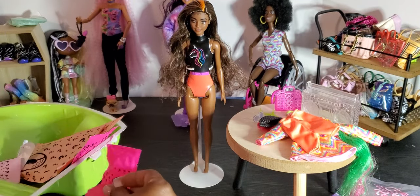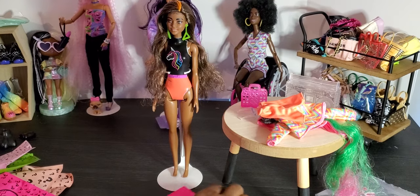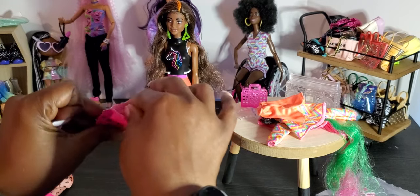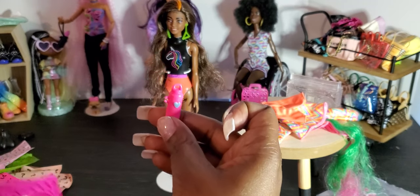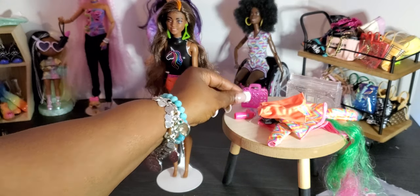I've got another small bag. This one right here we're gonna open up. Okay, so the next bag that we're going to open has in it, looks like a water bottle, and it has a little heart on it. So it does have the little finger placement, so she can put her finger in there when she uses it.